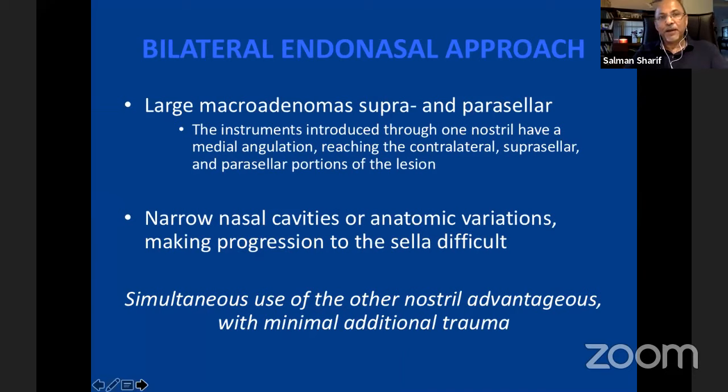I always use a bilateral endonasal approach no matter what I'm doing. The reason for that is if you continue to do that, then you get better and better. With these adenomas, we always do flaps because they're quite big sometimes and you can have a leak, and these flaps are ideal for us.